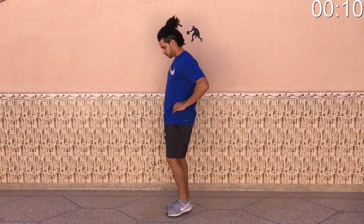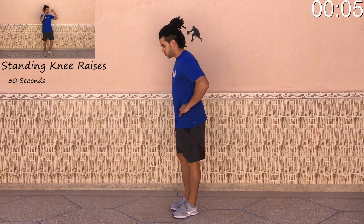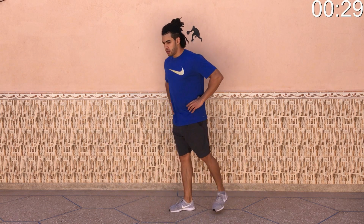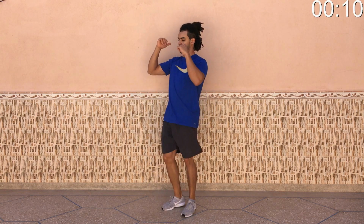10 more seconds to go before going to the third exercise, which is going to be standing knee raises. 3, 2, 1, and switch it. We are going to do each knee at a time. Try to bring it to your chest, but remember not to round your back. Always keep it straight, chest out, shoulders backwards, as I said. Ten more seconds to go.